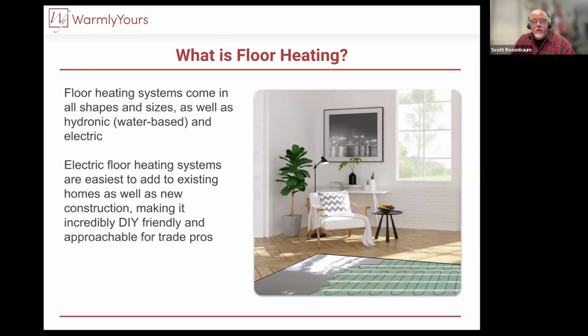It also is great in basements. We're going to talk about that a little bit later, because basements tend to have cold floors. If you have a basement, and or if you live on a concrete slab, you tend to have cold feet. So what this does is it eliminates that chill from the floor, and also generates heat to warm you and your feet, in a very easy to install way.